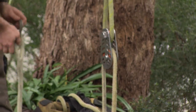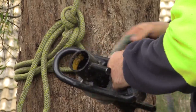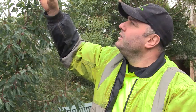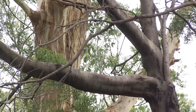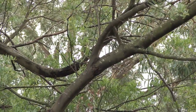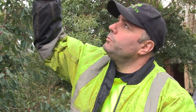We'll set up an anchor point just in the gum beside it, where we'll be lowering the branches down. We can't actually rope from the tree itself because of dieback. There's not enough stability and strong structure for the porter wrap and the pulley system to be attached to. We'll be roping it down in small bits straight over the driveway, and that'll mean Joe's safe, because he'll be lining to the other tree and we'll be lowering from the other tree as well. So sit back and enjoy the show.